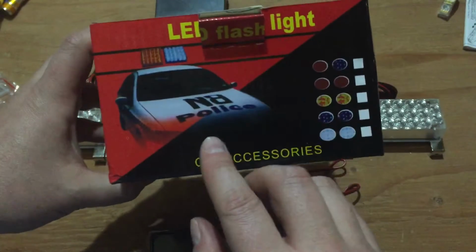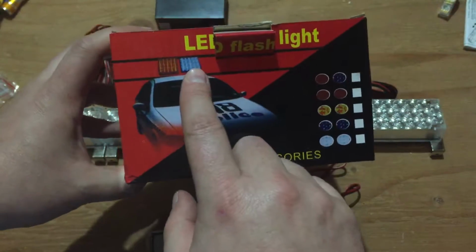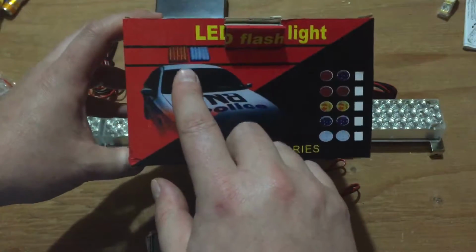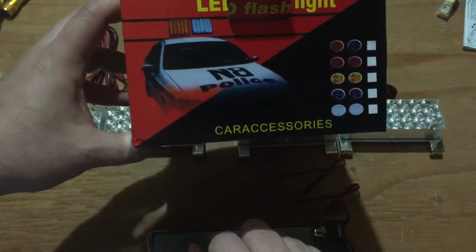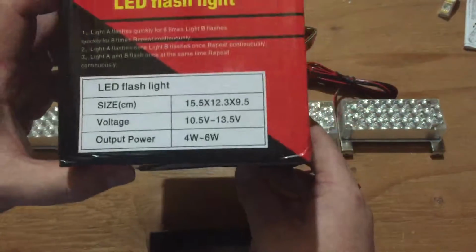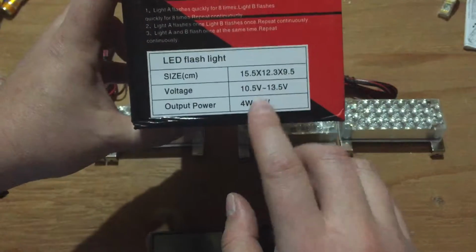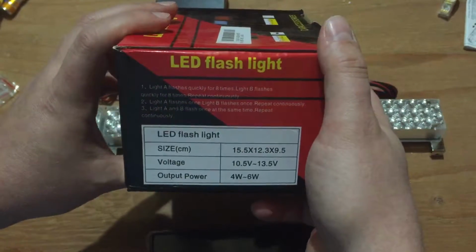Also, I like that this box says "N8 Police," and it's got what look like square rather than rectangular lights, sort of like they're sitting on top of the vehicle. Yeah, that looks legit. Anyway, it also says here that they're between 4 and 6 watts, so we can measure that and find out.